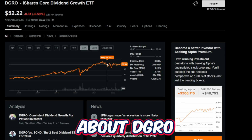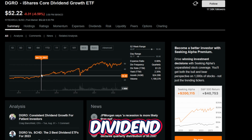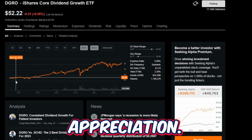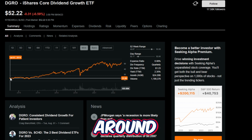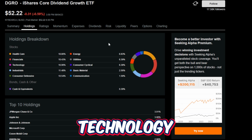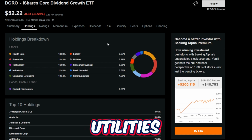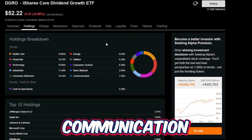What's great about DGRO, just like SCHD, it doesn't only offer a nice starting dividend with massive dividend growth. As you see in the max chart, this ETF has also had some nice capital appreciation, and to be specific, the fund is trading at about double from where it started around 10 or so years ago. Now DGRO is of course very diversified, just like SCHD. The holding breakdowns are healthcare at 18%, financials at 18%, technology at 16%, industrials at 11%, consumer defensive at 10%, energy at 6%, utilities at 6%, consumer cyclical at 6%, basic material at 2%, and communication just over 1%.